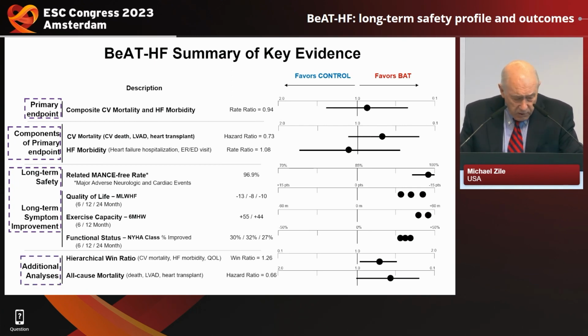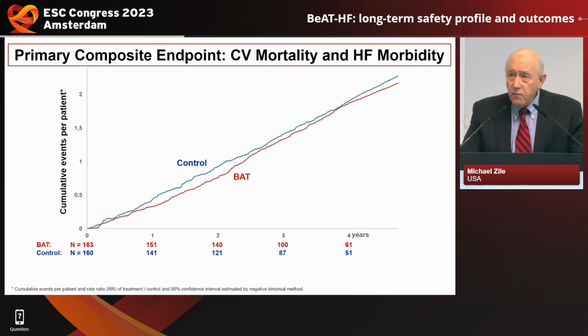Finally, there are additional analyses that were performed, such as a hierarchical component win ratio analysis and all-cause mortality, each of which favored the BAT group. So let's look at the individual data points in a more detailed fashion.